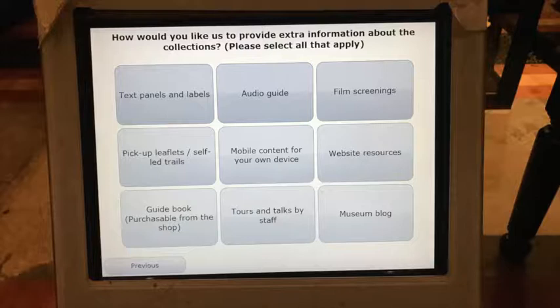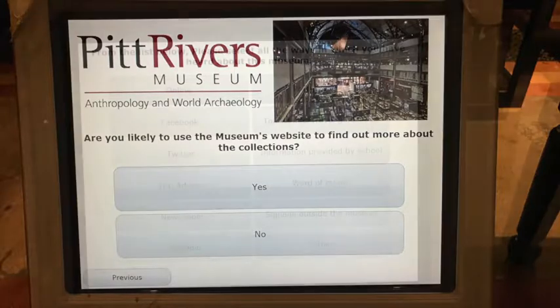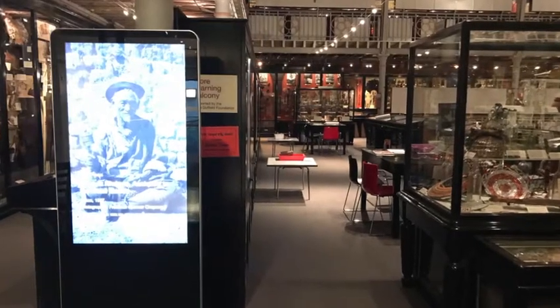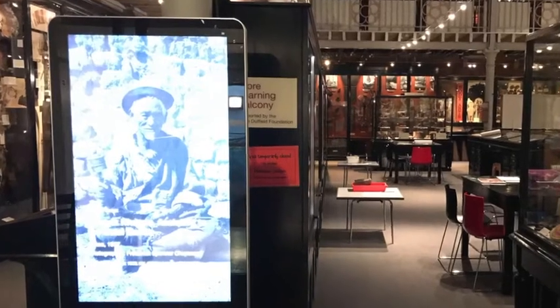How would you like to provide extra information about the collections? And this gives you some options: a blog, mobile content for your device, leaflets, and so forth. Are you likely to use the museum's website to find out more about the collection? I like the fact that they're using this to really generate knowledge from the public. This is also very good here. How did you hear about the museum? So quite a few choices there. Any museum, even one that opened in 1884 and has tried to preserve the structure of its collections, needs to think about publicity, needs to think about how it responds to the public's interest.